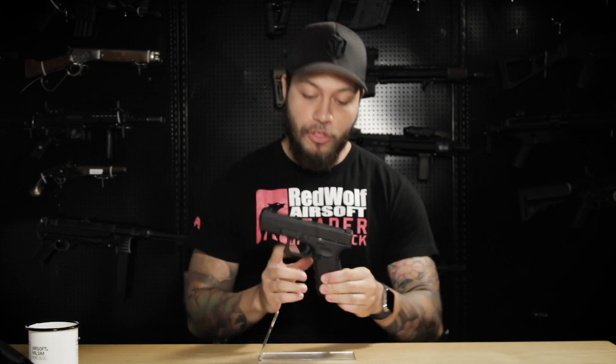The frame is patterned after the Gen 4 frames, so same as the Glock 17 Gen 4s, with improved checkering. That combined with the enlarged magazine release you see right here already makes the gun feel so much better and easier to operate compared to the Gen 3 Glock 19s.